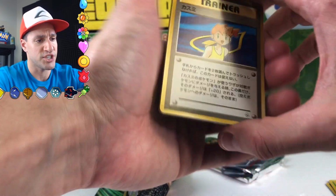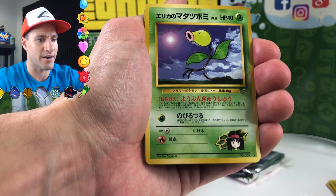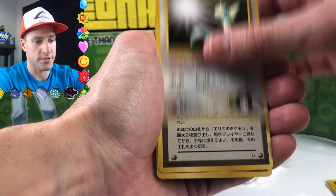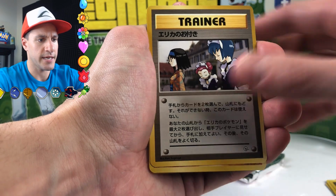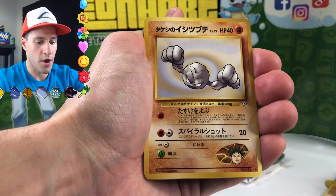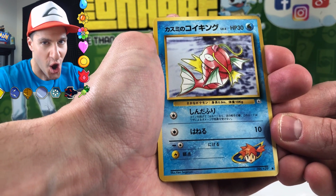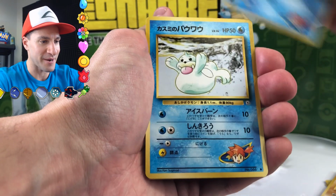All right, next pack of Gym Heroes, Japanese cards, starting off the exact same, Misty's Trainer, Erica's Bellsprout. Love it, it's just dancing in the old sun. Dratini, Erica's Dratini. Erica standing in her courtyard. Brock's Onix. Brock's Geodude. Yes! Misty's hashtag Magikarp Army card. Looks like it's about to get flayed or something.